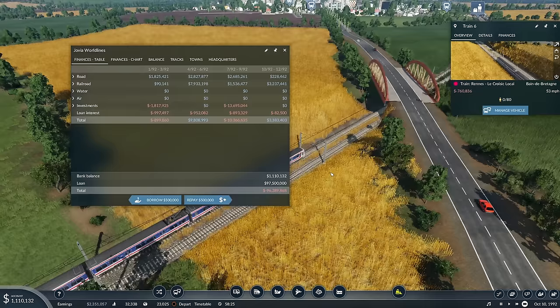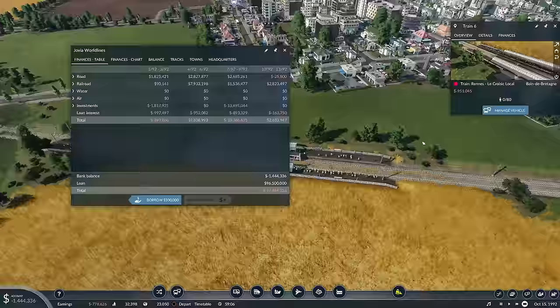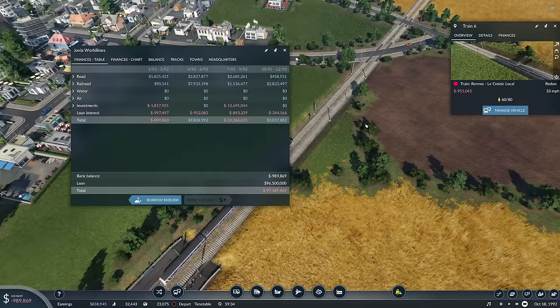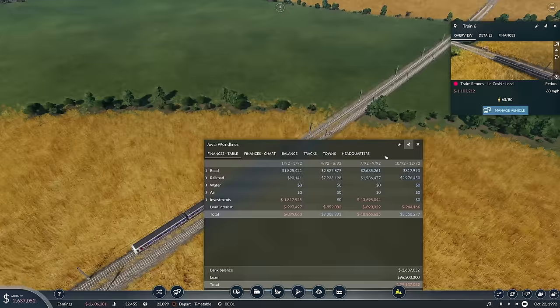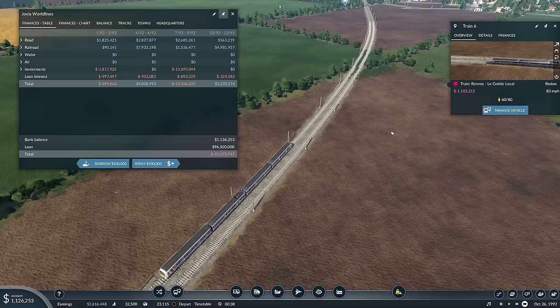There we go, look at that. Right, repay. How many have we got going the other way? Oh, right, okay, so Redon 60. That's good. That's brilliant. Because obviously these would not have fit on the other train, would they? So that's really positive. Yeah, we need to do something about this field. It looks shocking, doesn't it? The grain growing in the middle of the tracks. We will eventually, people, I promise. Right, there we go. Bit more loan paid back.